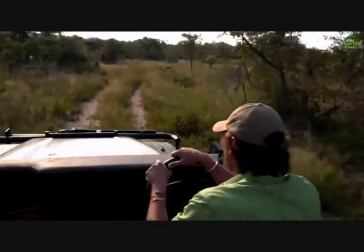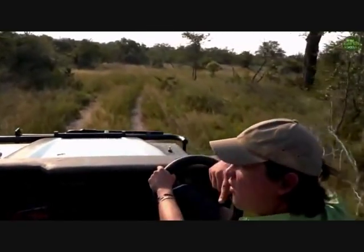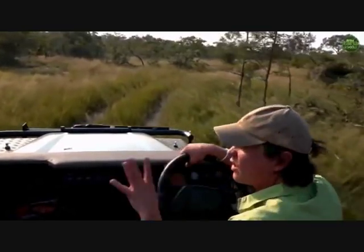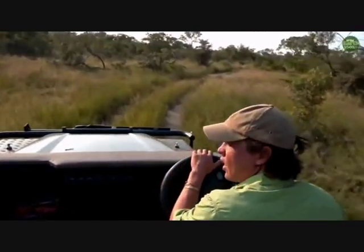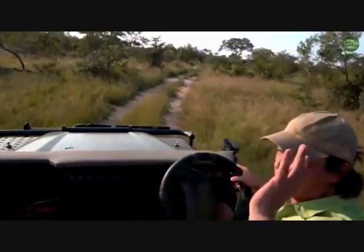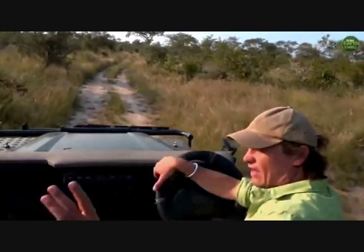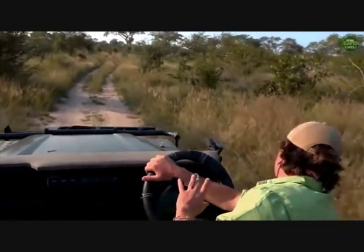Well, I'm hoping we are. So what we're doing is we're driving around the area where they were to make sure they haven't left. I'm still looking very carefully for footprints. I always start on the side I think they're most likely not to go, and I do that so we've ruled out that side. There's no sign of their tracks there.